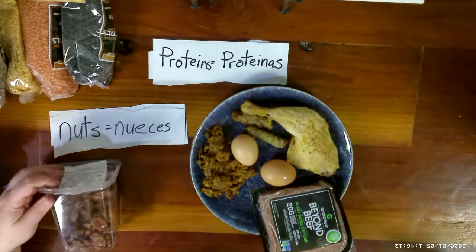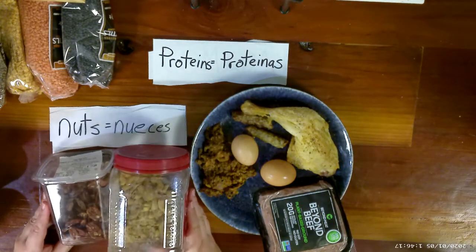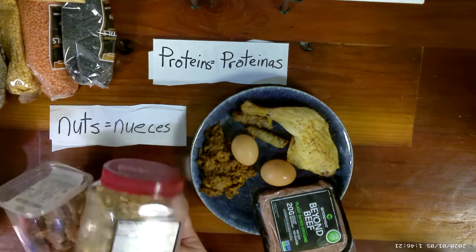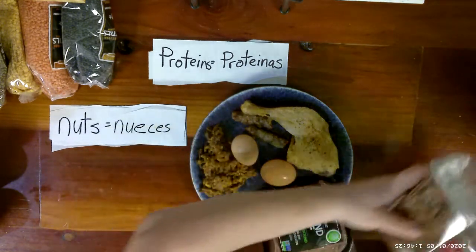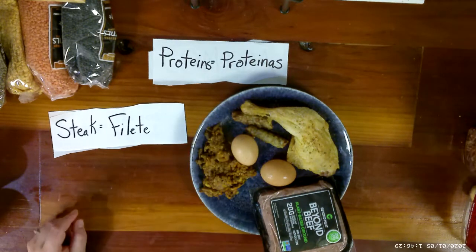Nuts. Nueces are nuts. Yet again, another great form of proteína. Just an example of pecans and cashews. But of course, every different kind of nut. So nueces is just the general term. I don't have it on hand.